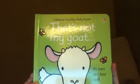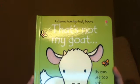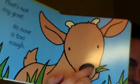And then for some of the smaller ones, there's this one, That's Not My Goat. This is called the Usborne Touchy Feely books. This one is for very small children. This has really, really bright illustrations in it. And you can see here, even on the cover, That's Not My Goat. His ears have really fuzzy textures for the babies to feel. And if you open the inside here, you can see That's Not My Goat. His nose is too rough. And if you feel his nose right here, you can hear it, Velcro.